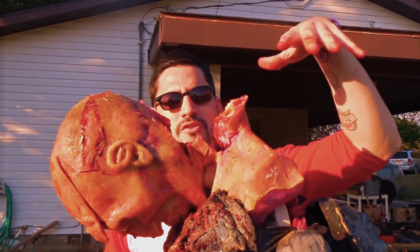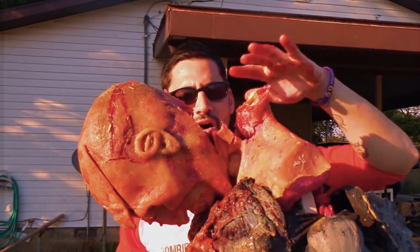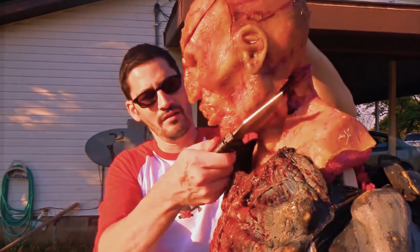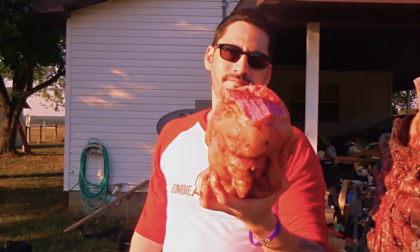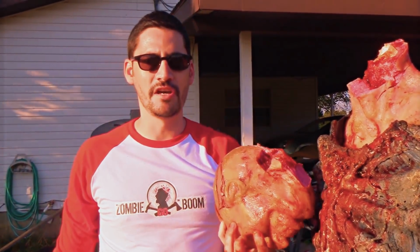Alright, so this is as close to a decapitation as you can get without cutting the entire head off. You see, there's no more bone holding the head. It's just flesh and skin. So if I take this knife and I just cut, that was it. Just flesh, no bone left. So, would that have killed Jason?